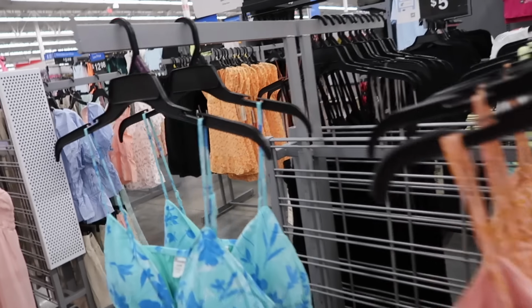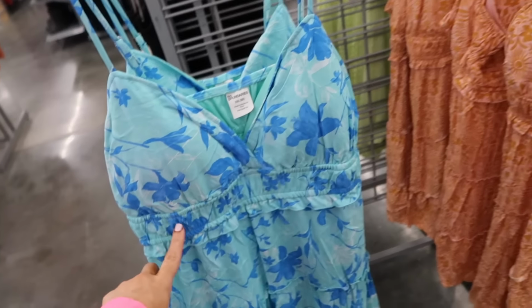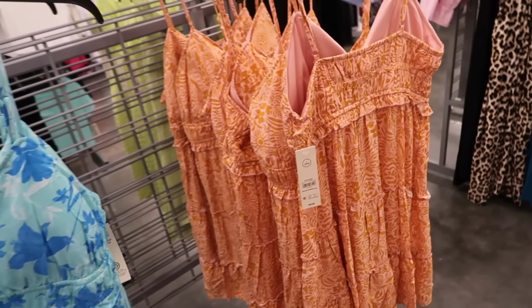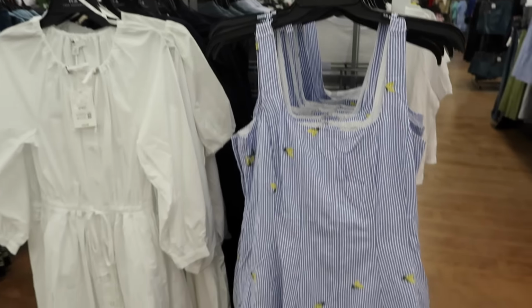Also newer from No Boundaries are these little tank dresses. So these have the thin strap, that wrap style detail, elastic under the bust, flowy and then squared. Comes in the blue floral, also in the orange and pink floral, and they're $14.98.